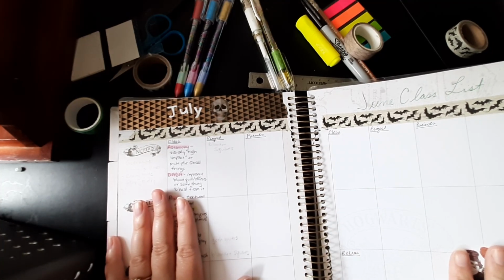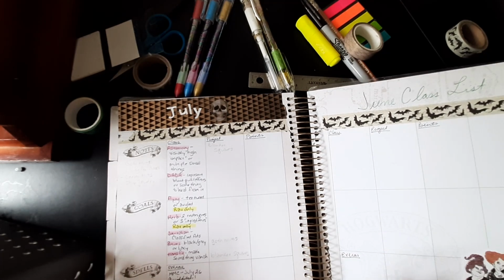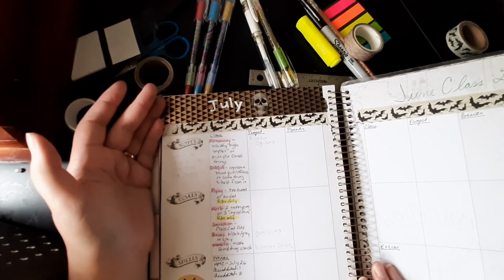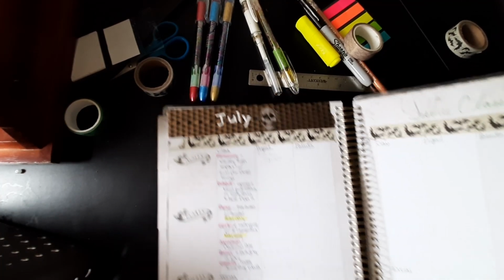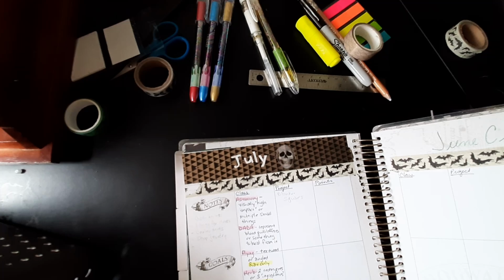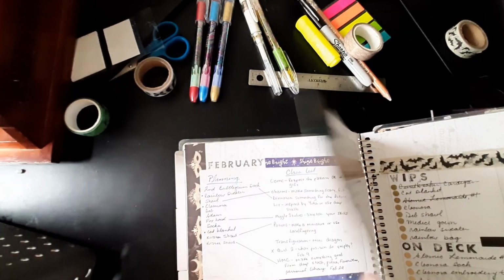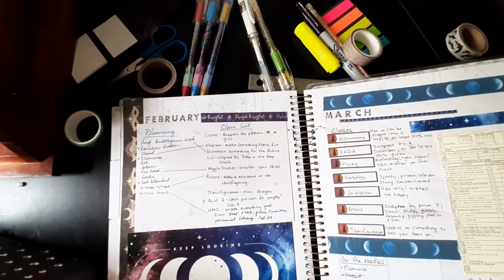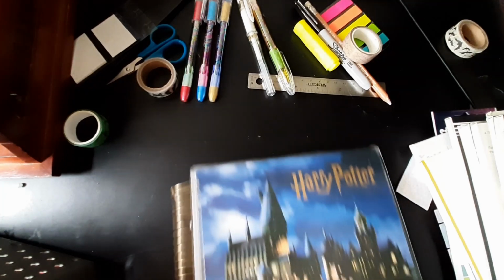May and June exploded on me, so I haven't done a whole lot with it. I actually just wrote over the May page to make it July because I had done nothing with it. So you can kind of get a feel for how I decorate this. This is not a good example. It's usually a little bit more like this. Anyway, that's what's in here.